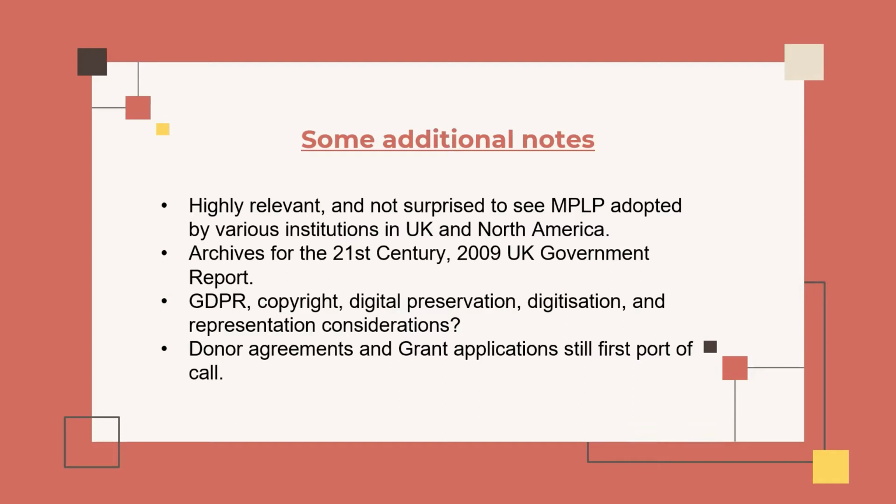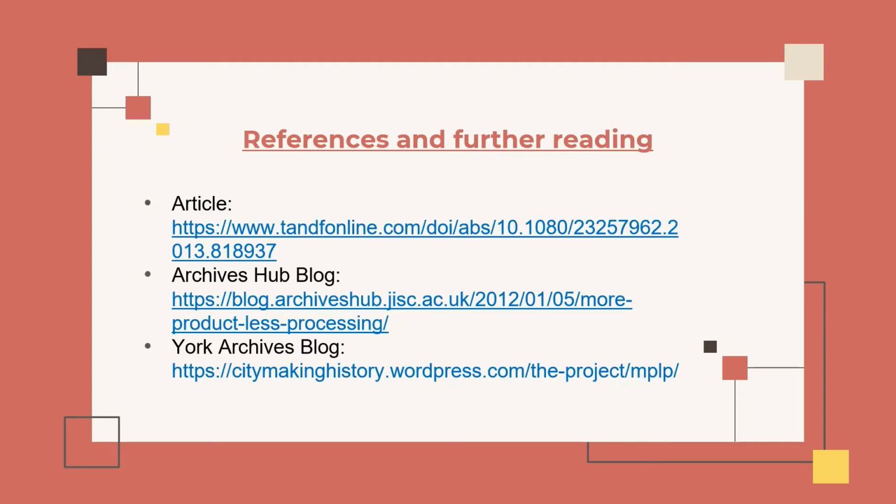And just generally, one thing I would say is that this article and this discussion that I'm having here is all very much theoretical. If you're ever approaching a collection or you're unsure about anything to do with how accurately you should catalogue it or what materials you should sensitivity review, or if you should sensitivity review them at all, I would often say that the donor agreements and any relevant grant applications would still be the first port of call, because these documents will sometimes outline what your first priorities should be, and that should always come first, I would say, ahead of any theoretical considerations. Okay, so that covers it all.